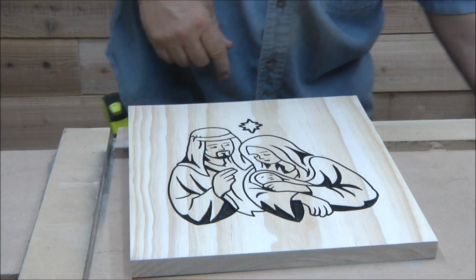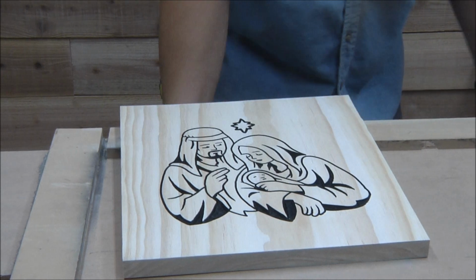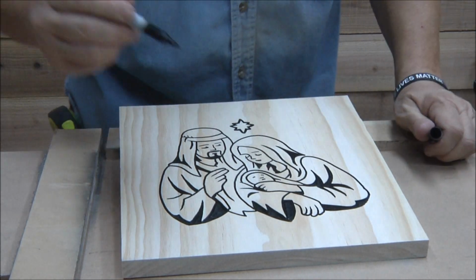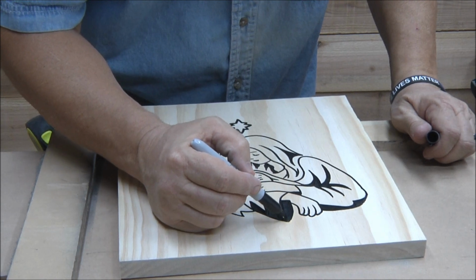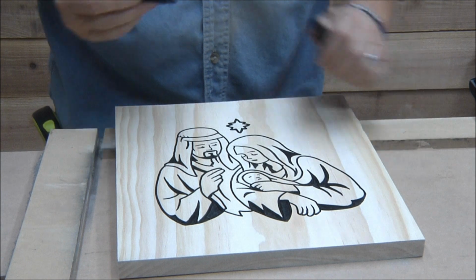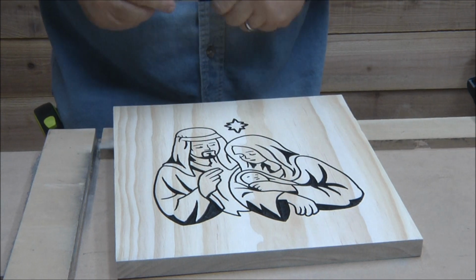Looks like we got one little spot there to touch up with a Sharpie. Got one here somewhere. Had one. All right. There. Maybe right there. So that is it, guys. Can you hold it up? Yeah.